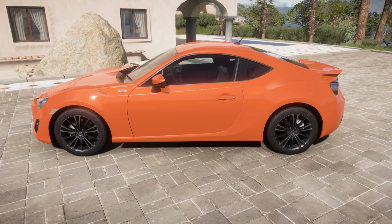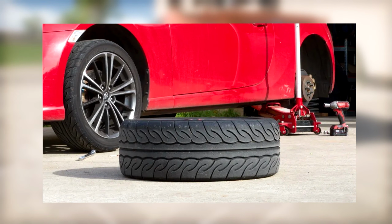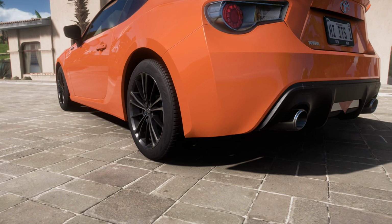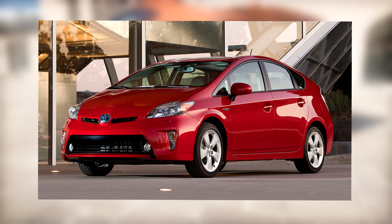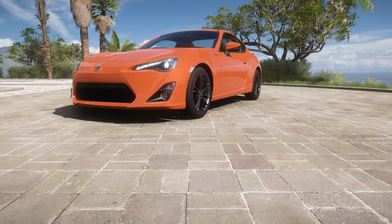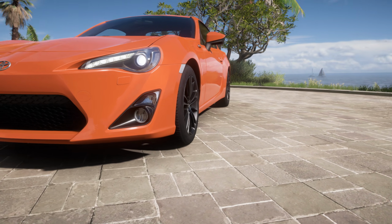Now, the Toyota GT86 actually has very skinny tyres, as you can see, and the reason why is because these tyres are actually from a Prius. Yep, the sports car has Prius tyres, and you might see that as a bad thing, but on a low powered sports car like this, these are the perfect tyres.